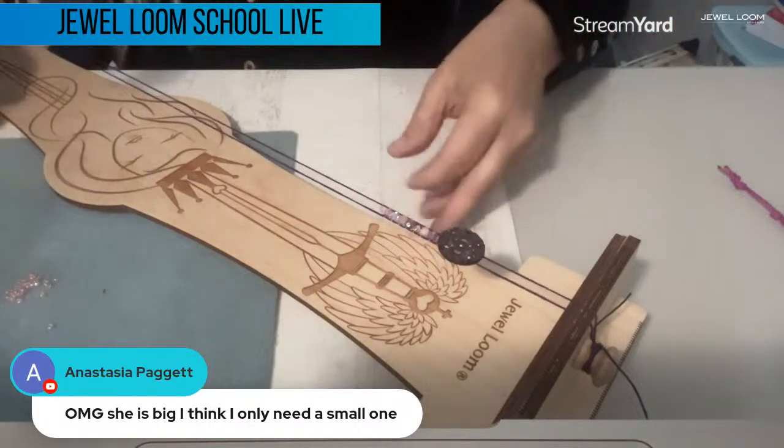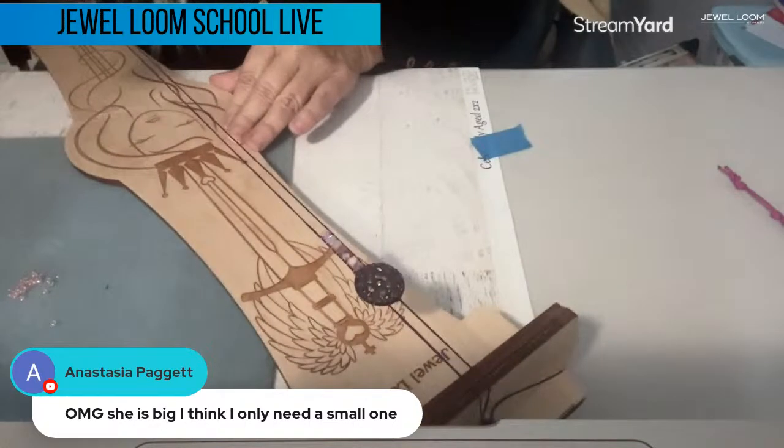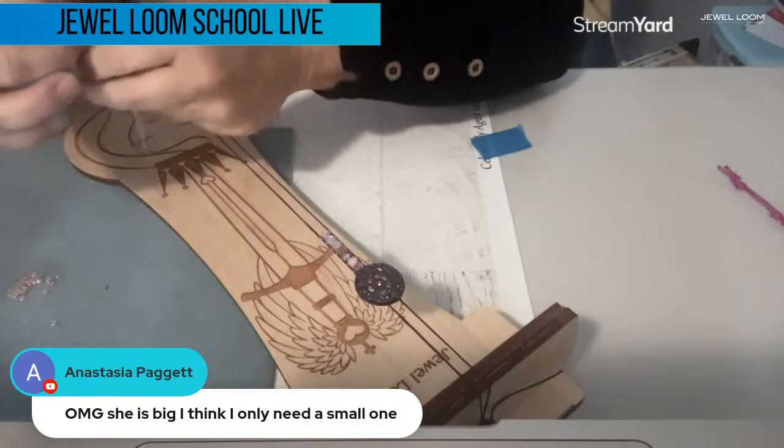Okay, so back to business here. And I really do kind of need to put her back underneath my armpit. So I do, is that my Padma?